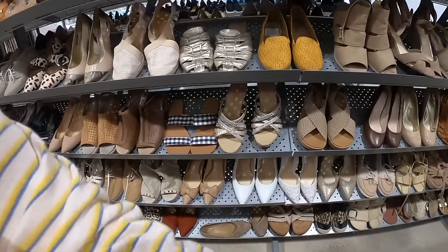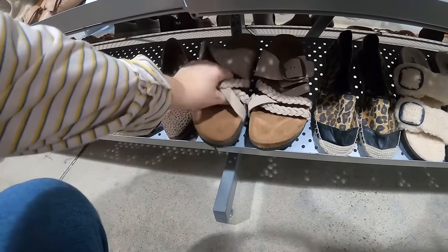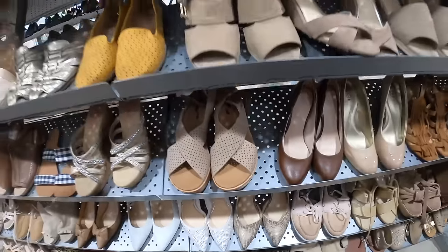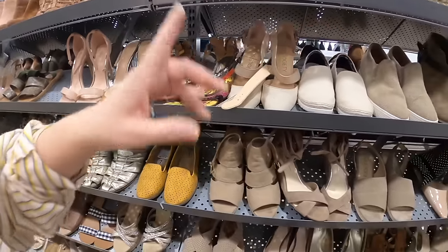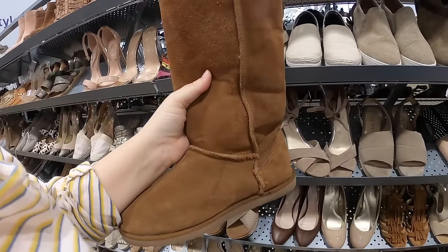Okay, now we'll come down here and we'll look to see what those are. Oh, those are White Mountains. Those are interesting. What are these? Okay, I think they're like North Pole or something like that is what those are. Okay, I'm going to come over here and see what these are. That's a generic pair.